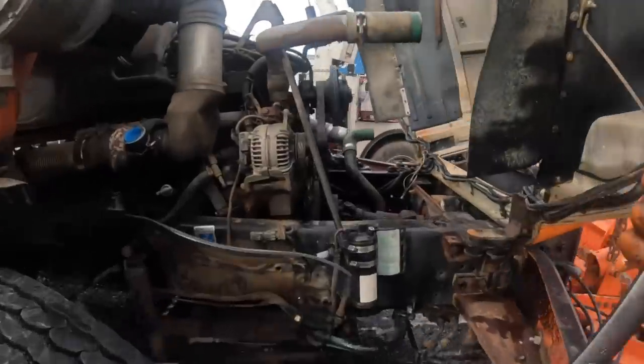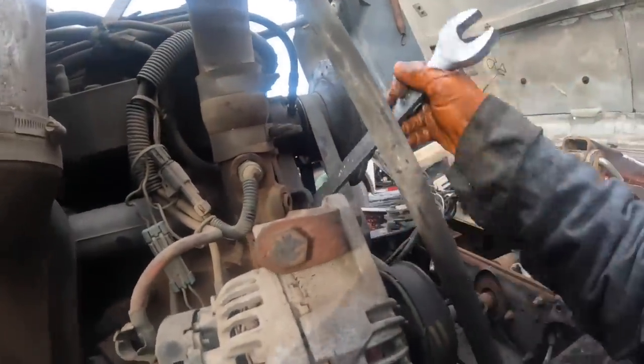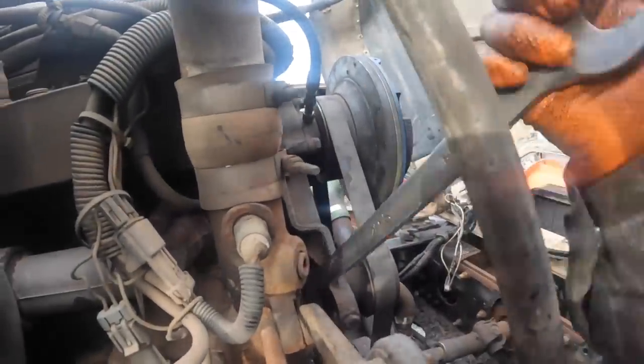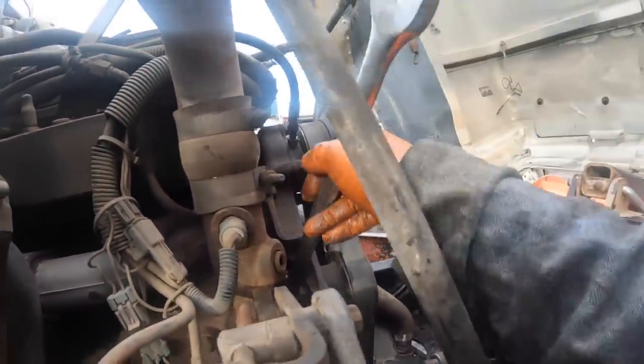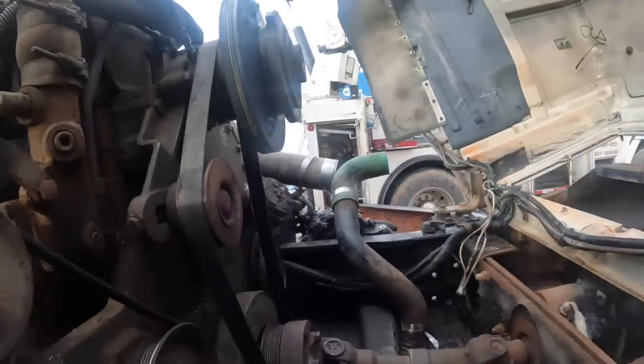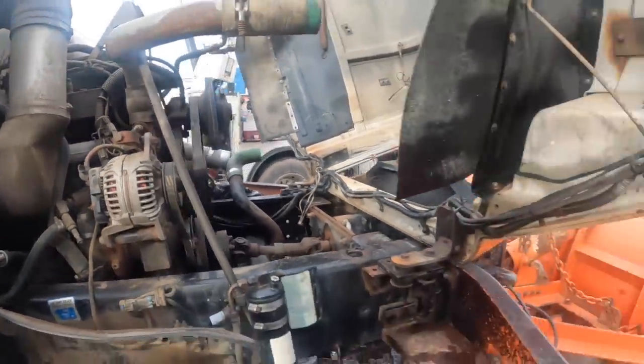We'll shut the hood again and wait for, okay, should I even mess with putting the fan on there?